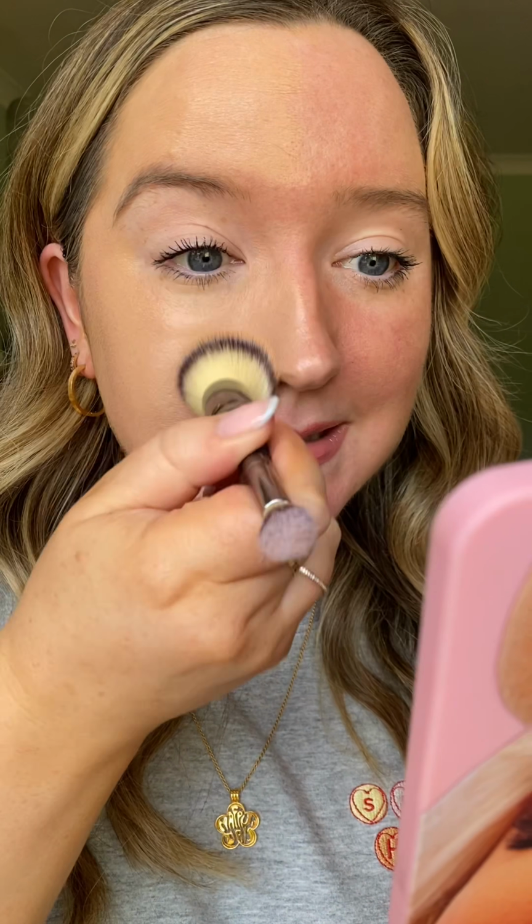Now, day to day, on a not so red skin day, I could use anywhere from half a pump to a pump of this, and that is more than enough coverage for my entire face. But if I'm having a really red day, I could go anywhere up to 2 pumps. Now, whenever I mention that, someone will write in the comments, you're just saying that to get me to use my CC cream more quickly.